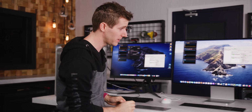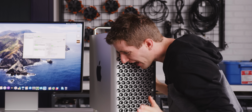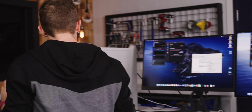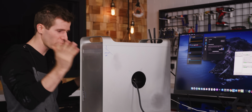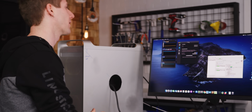And impressively, the real Mac Pro is nearly silent, even under full CPU load here. Mind you, we are in a fairly chilly environment. While our Hack Pro has a distinct fan hum to it. Not an undesirable noise. Remember, these are Noctua fans. They sound pretty good even at full bore, but it's definitely objectively louder.